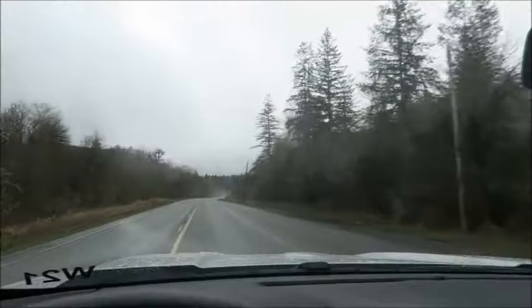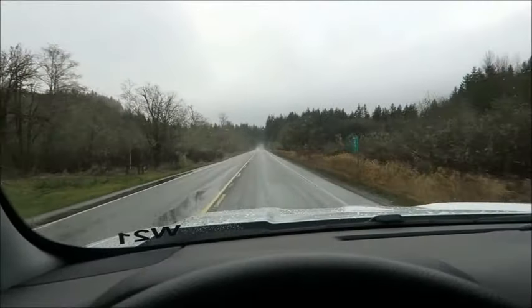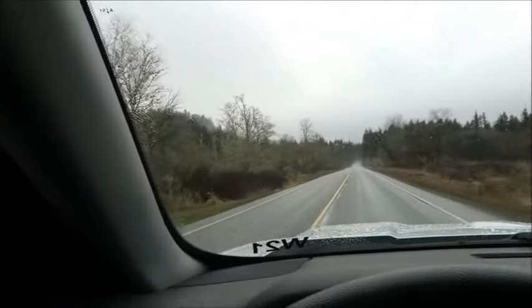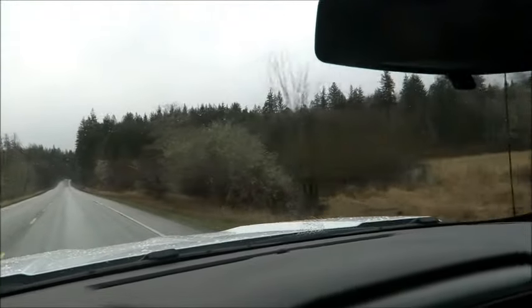Something that's really unique to these regions is the moss. These trees have a massive amount of moss on them. That's all moss, all that yellow. Those aren't blossoming buds, that's moss. A lot of it.